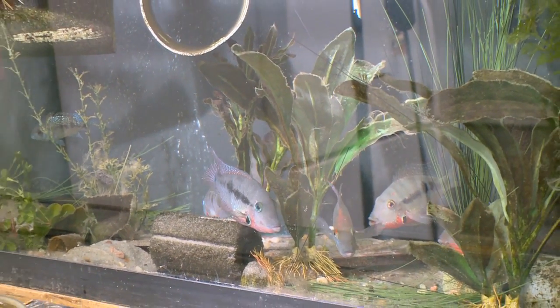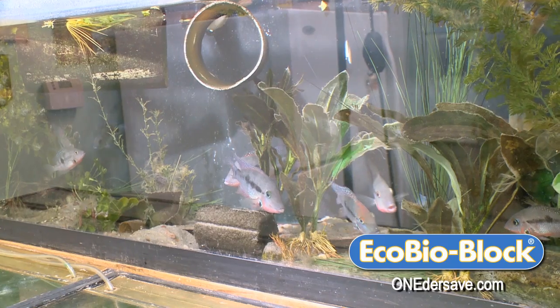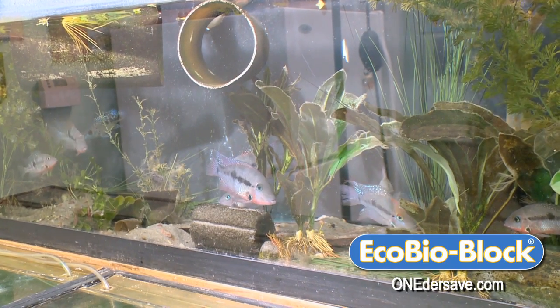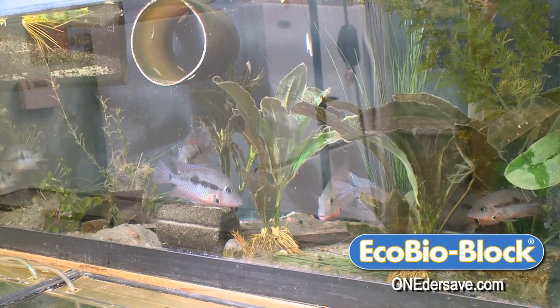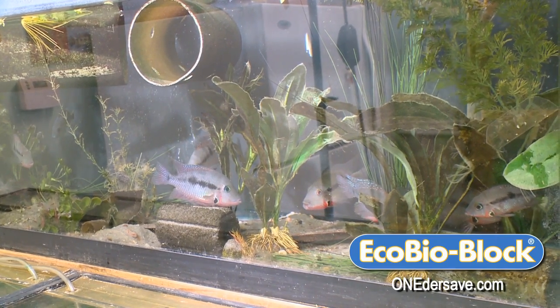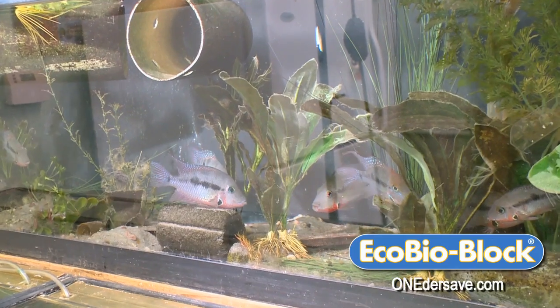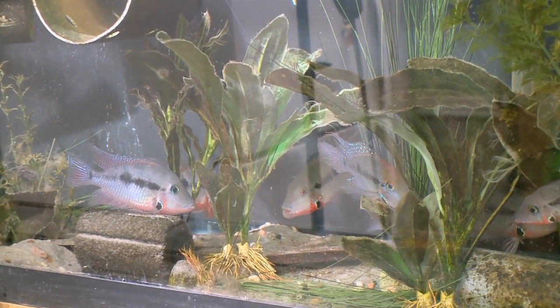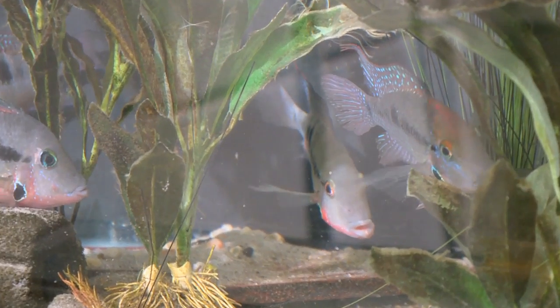This fish here is Thorichthys meeki. It's called the firemouth cichlid. And it's actually one of the most common fish that I have in the fish room. But again, this particular race is a fish from Guatemala, from Laguna Perdida, and they have excessive red, as you can see on these fish, underneath the eye. Very great parents. You can see both male and female protecting the fry.